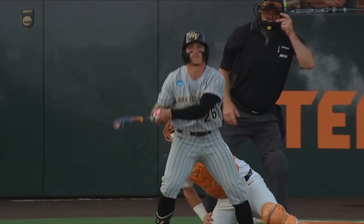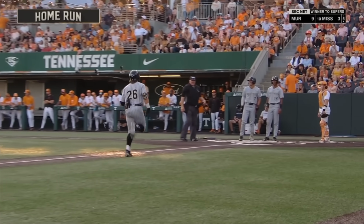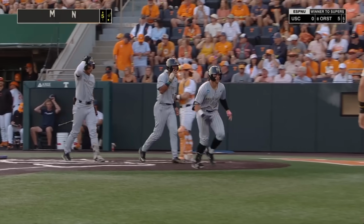You're an all-state safety in the state of Texas, and they call you Tank. There's probably a little bit of juice in there. It's a 2-seamer. 91 off the arm, 106 off the bat.